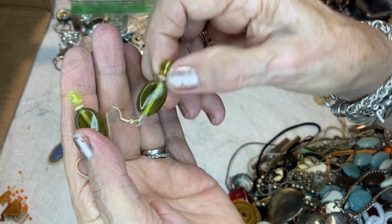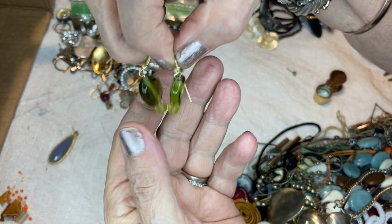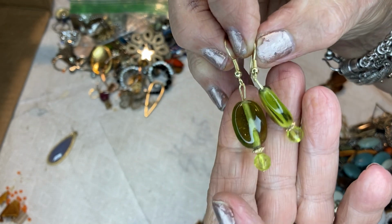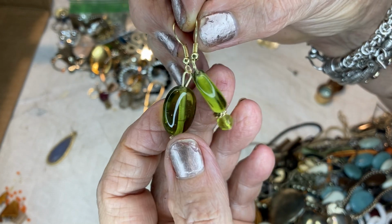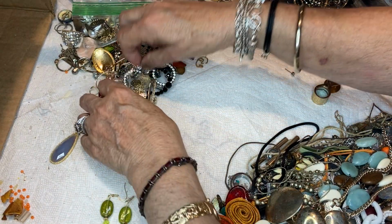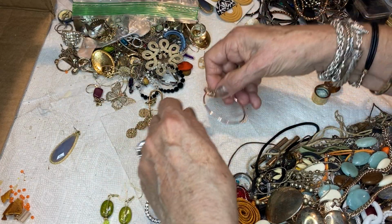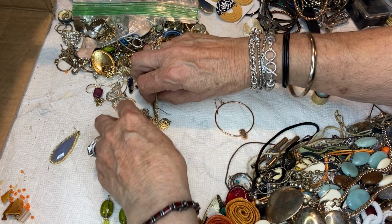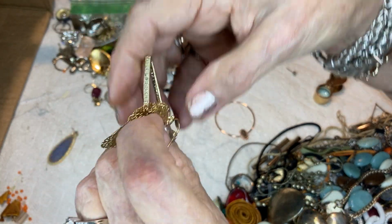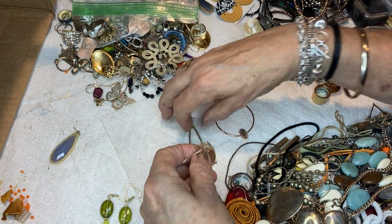These are pretty. These are glass also. This is olive green. The bottom ones are more peridot, and they're faceted. Very pretty. Wow. Gold tone ear wires. Okay, I'm going to match them all up and we'll price them. I'm going to try to go as fast as I can. Okay, and that might be slow to y'all. Oh, this is all the way around. Teardrop style. Maybe we'll find that one. That's pretty.